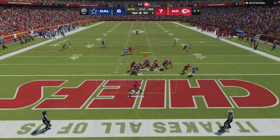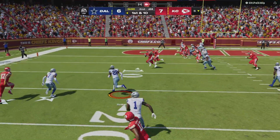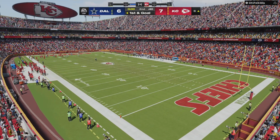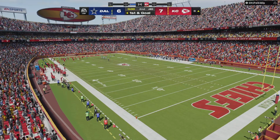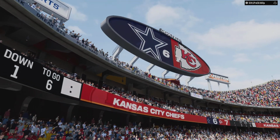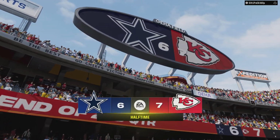Final shot before the half from Mahomes. And he's going to be intercepted a third time. Picked off by Malik Hooker. And he will be brought down on what will be the final play of this first half. That's it for the first half. 2 more quarters to go. We'll have plenty more to see after the break.